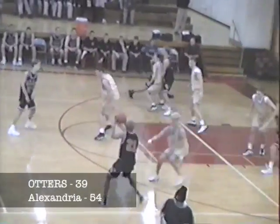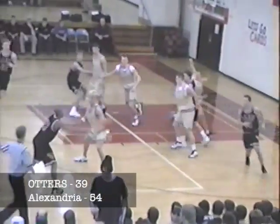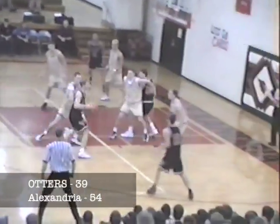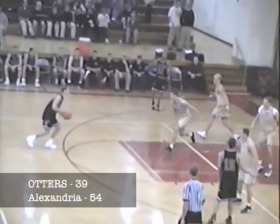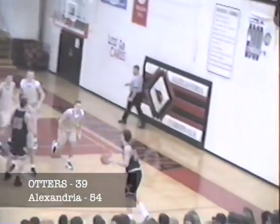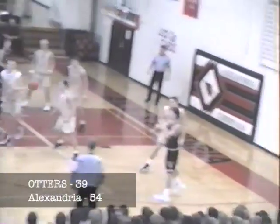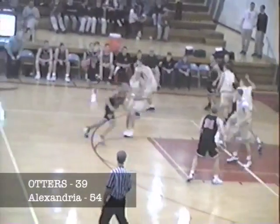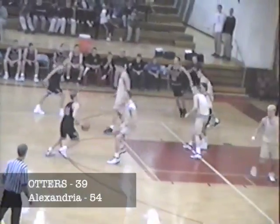Vickerman comes on top to Helsher, to the right side, Newby Ross. Ross in the right corner to Vickerman. Vickerman out on top to Steve. Steve drives into the lane, brings it back to Vickerman. To Helsher, drives into the lane, throws it to the right corner to Mack. Mack doesn't go to the baseline, back to Steve. Now to the left side for Ross, to Helsher. 6:50 to play in the ball game.